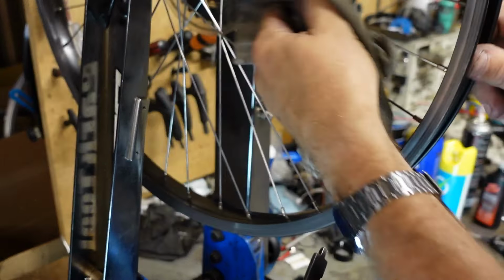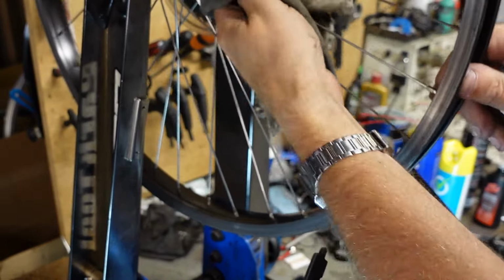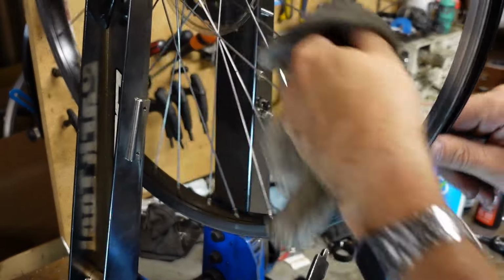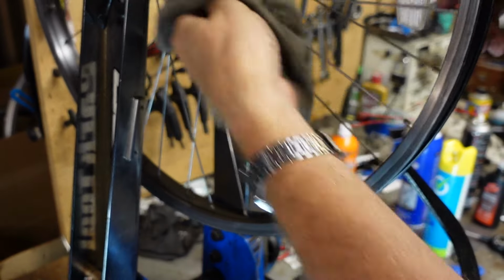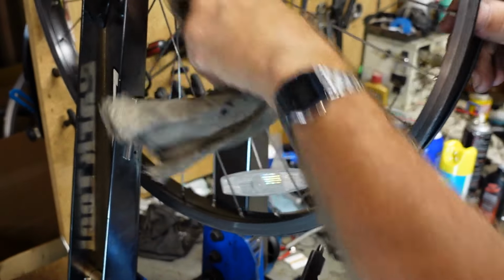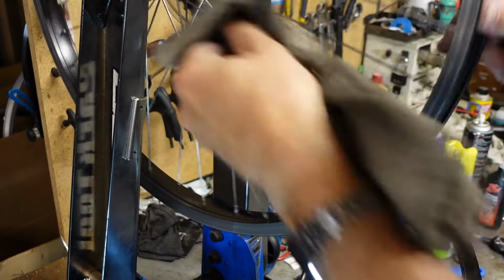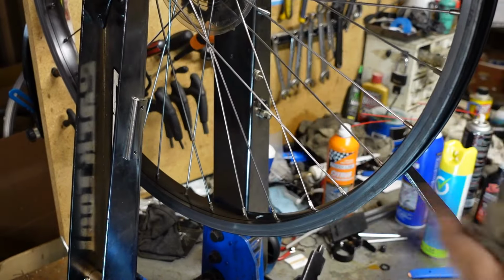I don't worry too much about the drive side. It's pretty filthy anyway. Or not the drive side, but like, you know, back in here. If you want, you can go to town. Take it all apart, repack the bearings, all that kind of thing.